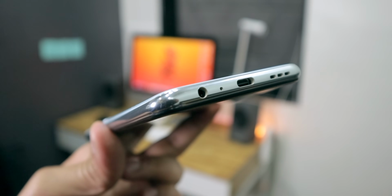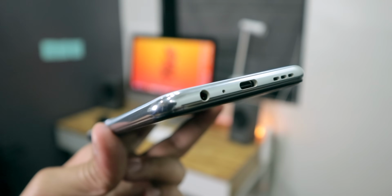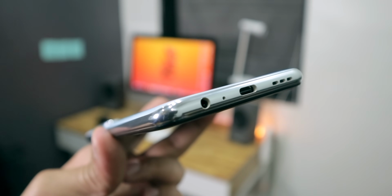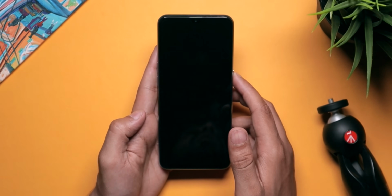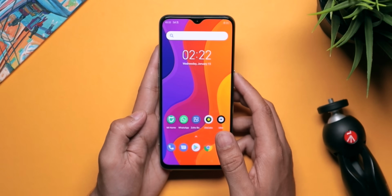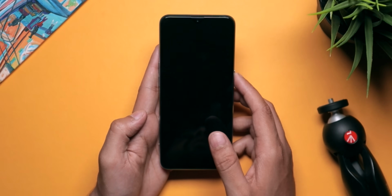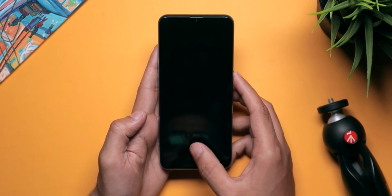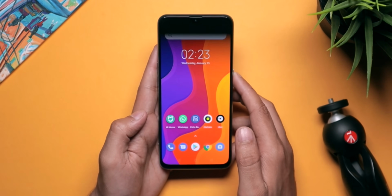Now let's talk about the little things that complete this phone. Number one is the headphone jack. Yes, this phone does come with a headphone jack and the output from the headphone jack is pretty good as well. Number two is the fingerprint sensor. The in-display fingerprint sensor on this phone is very fast. I did not expect the fingerprint sensor to be so fast and accurate. It is almost as fast and as accurate as a physical fingerprint sensor, which is awesome. So when it comes to the fingerprint sensor, this phone gets a 10 out of 10.